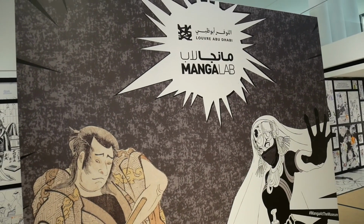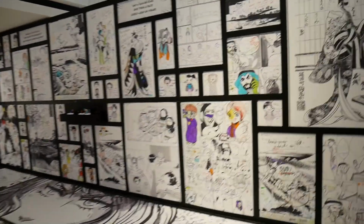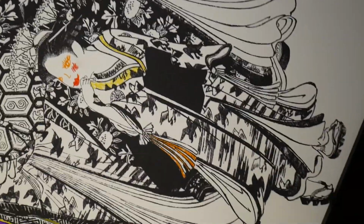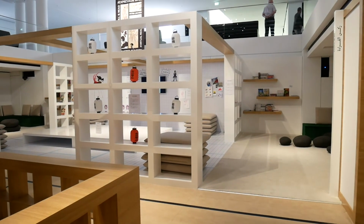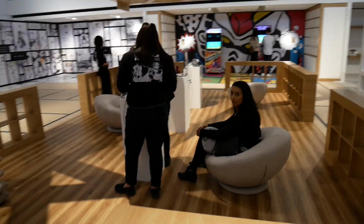So this is the manga lab in the Abu Dhabi Louvre. You've got the walls that you can sketch on. I coloured this one in. Very nice. Very nice indeed. There's a gaming part and some seats over there. And there's also a VR station.